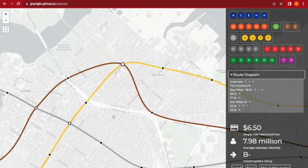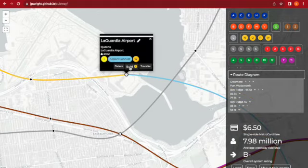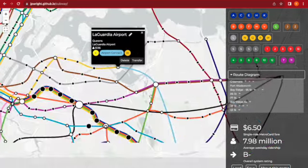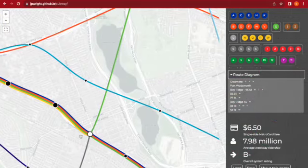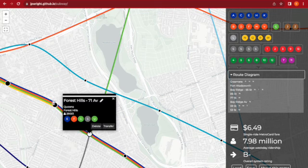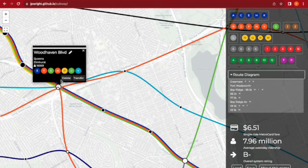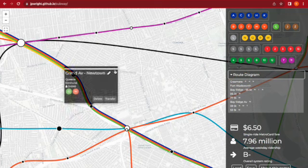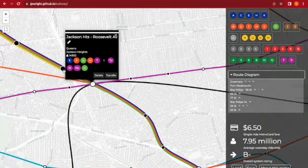Now I am just going to extend the R so you can learn kind of how to use this software if you don't know how. It's kind of confusing, but probably the best fantasy New York subway map designer that there is. Once you learn how to use it, you can save it as a file and then load those files into the map as well, which is helpful.